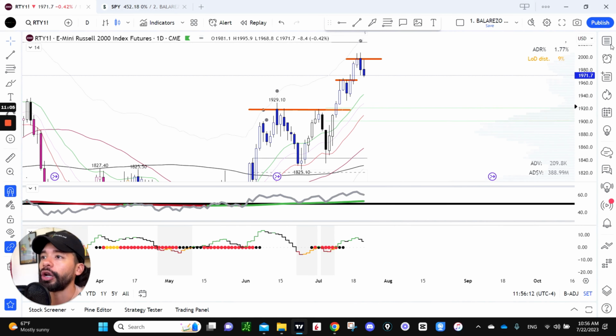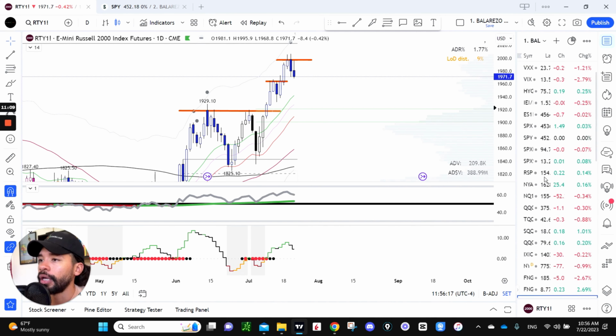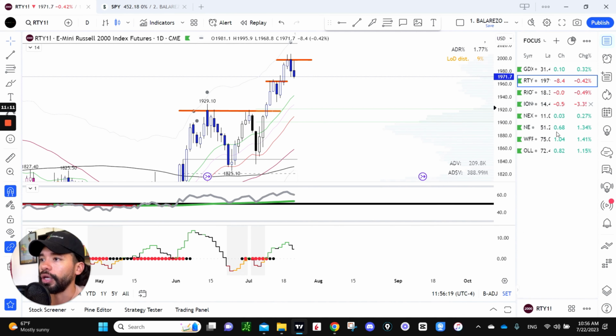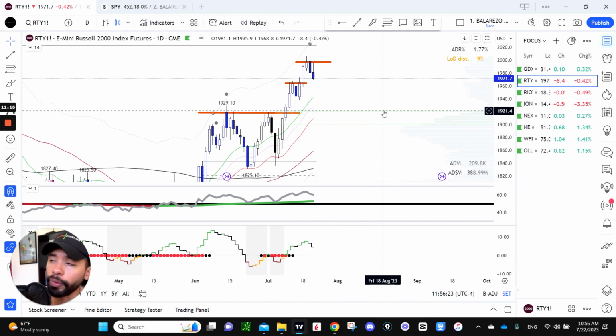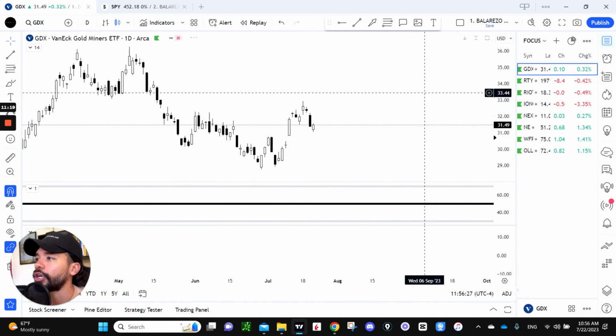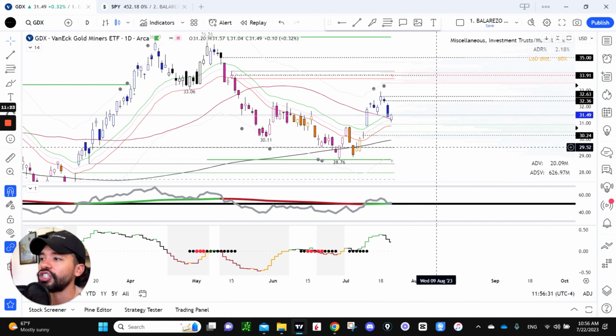Now, what are going to be my favorite setups going into next week? So I have a couple of setups. One of the first setups is obviously going to be the RTY. I think that's a really high probability setup. Then I want to show you also another setup that I'm going to be watching for next week, and this is going to be the GDX.